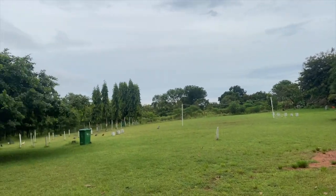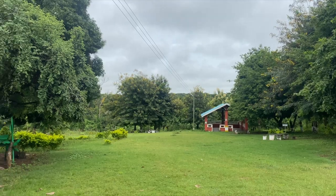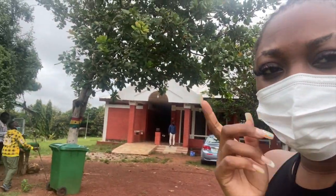Hey vlog, so we have reached a rest stop. We're literally in Kintampo now, so we're about to go to the waterfall. It's a bit difficult for you lot to see me, obviously COVID vibes, but this is the beginning, this is the main area. There's a washroom to the left and then we're gonna start the tour now.